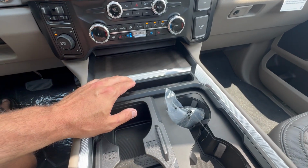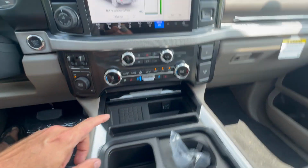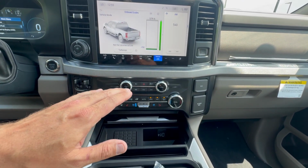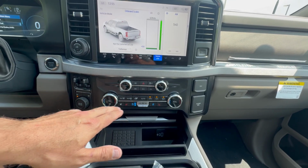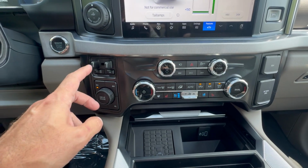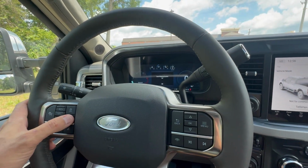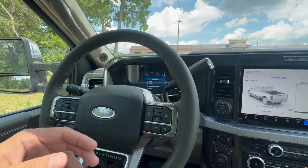You've got some nice storage there, and you've got wireless charging, USB A and C. The other thing Ford does a great job on is redundant controls. You still got physical buttons down below, and I hope Ford never gets rid of this because it's easy to turn these buttons on and off, and it's what people like. You've got your drive mode still, your trailer brake control, pro trailer steering assist. You've got all of your steering controls. This has your lane keeping system and adaptive cruise. You can turn those features off if you want.